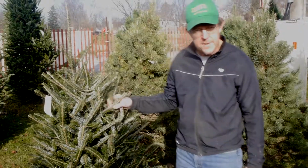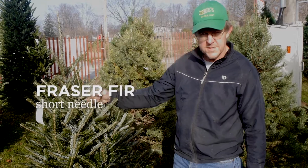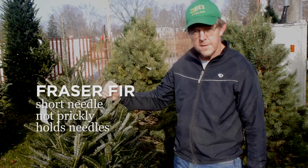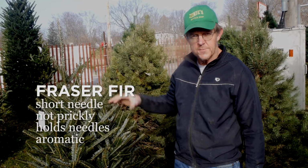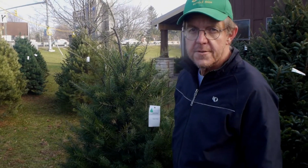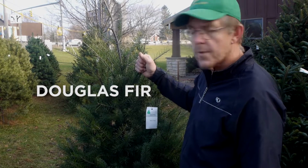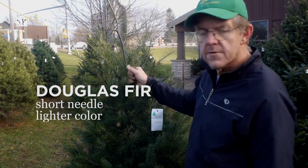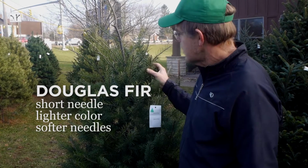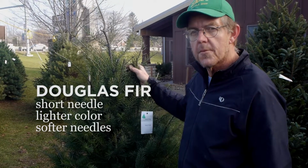Probably the most popular now is the Fraser fir, which is what this is. It has kind of a short needle, it's not real prickly, it holds its needles really well, and just is a really nice, aromatic, nicely shaped tree. A tree similar to the Fraser fir is the Douglas fir. Similar in the way the needles are formed, a little bit lighter color, and the needles are a little bit softer. Great tree, you don't see these a whole lot, but they are becoming more and more popular.